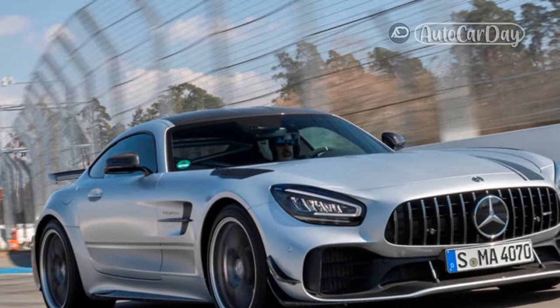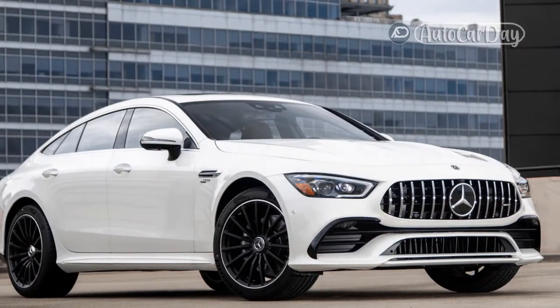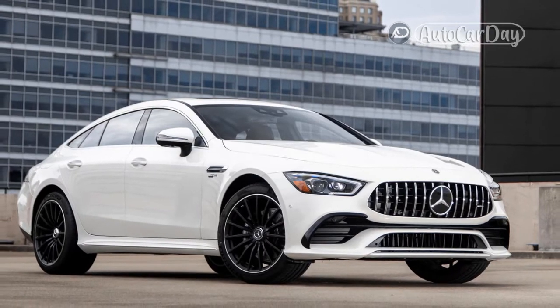From the raked roofline to the aggressive front fascia, it's hard to hate. But we'd argue that the 53 we drove is pretty much the perfect spec. Obsidian black over black AMG wheels with a saddle brown interior.